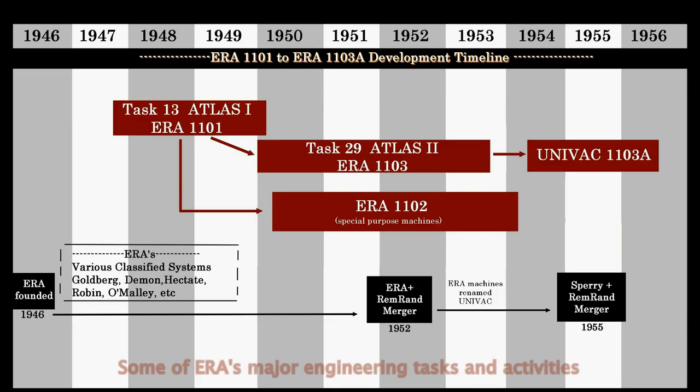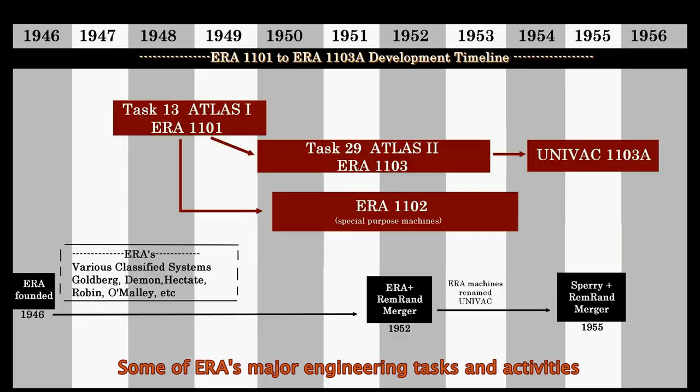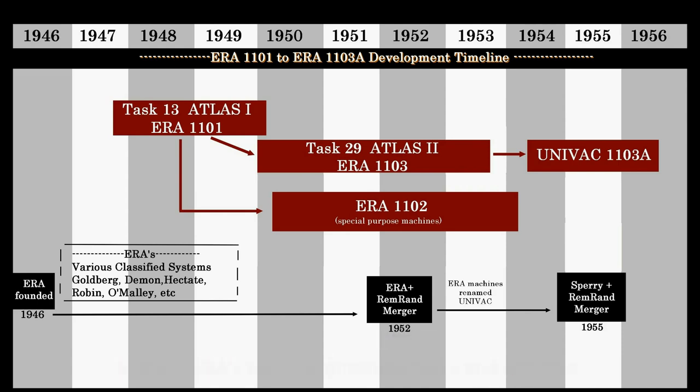Concurrent activities. This chart shows some of the numerous concurrent activities taking place during the 1946 to 1956 time period. It reflects talent and productivity of the ERA and UNIVAC engineers and staff. ERA, founded in January 1946, continued work on classified government systems while beginning the Task 13 Atlas project. Before completion of the Atlas I, the Navy asked ERA to also begin designing a more powerful machine, using both electrostatic and drum memory. This project was called Task 29, and the computer was to be called Atlas II. While the Atlas II project was underway, ERA also began work on the 1102 for the Air Force. During the Task 29 project, ERA was acquired by Remington Rand. And before the 1103A was delivered, Remington was acquired by Sperry Corporation.